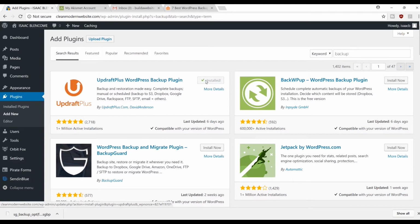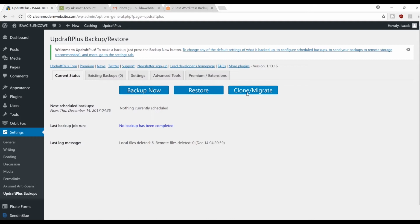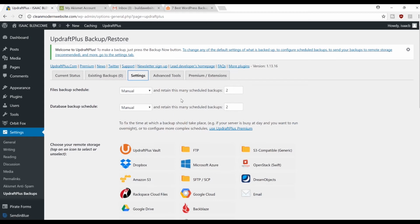and activate once that's done. So now let's go to settings and then Updraft Plus backups. For the sake of getting through today's tutorial, I'm not going to go through every process of this, but it's very easy to do. Just simply go to settings, and I'll show you just this part.